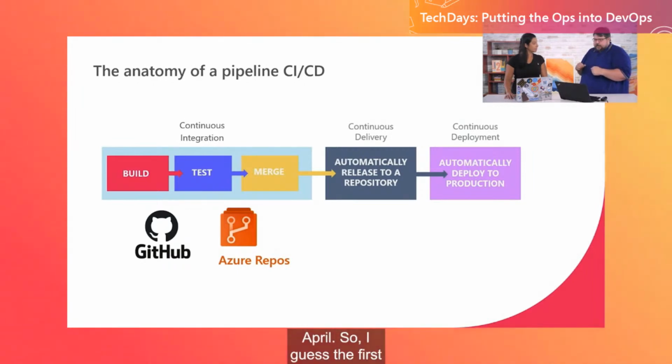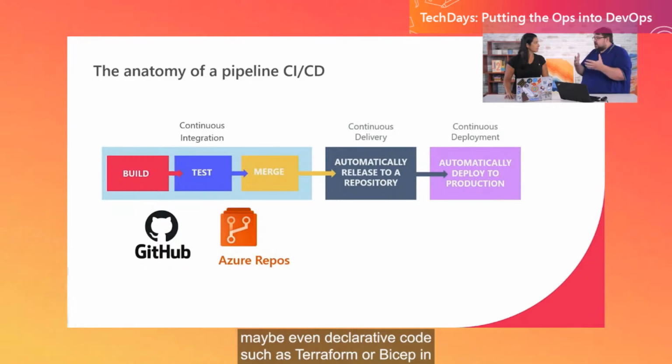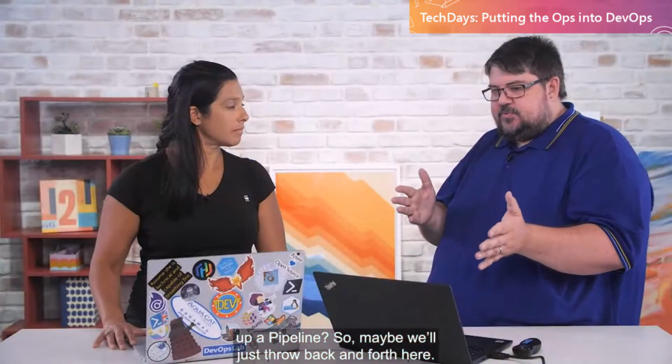So I guess the first thing to talk about is, especially if we're going to automate some of this stuff, we're going to have to try and write some code. Yeah, we're going to have to put this in terms of maybe a simple script to deploy our storage account, or maybe even declarative code such as Terraform or Bicep in terms of what we want to deploy. How does this fit into the whole continuous integration, the CI, and the continuous deployment and delivery mechanisms of what goes into making up a pipeline? So maybe we'll just throw back and forth here.